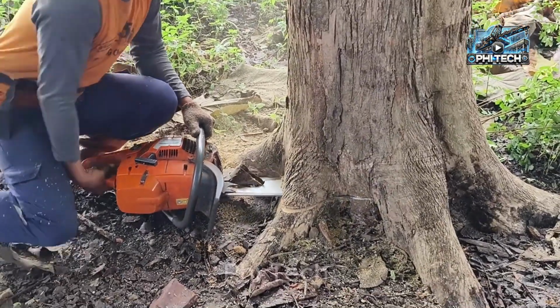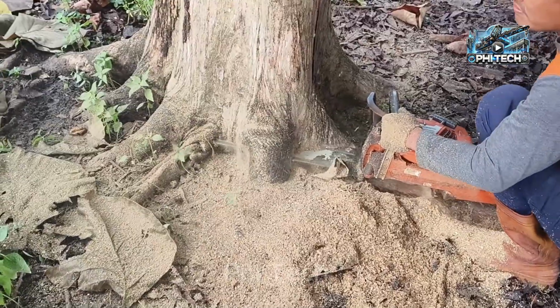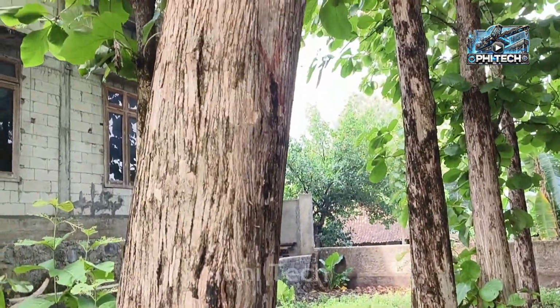Sawing trees is always an interesting job and never boring. The sound of the saw blade and the feeling of holding the saw makes you really enjoy it. You also need to calculate to determine which side the tree will fall.